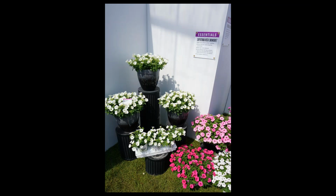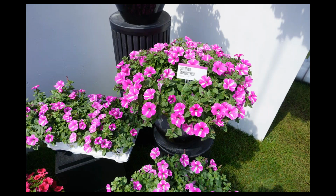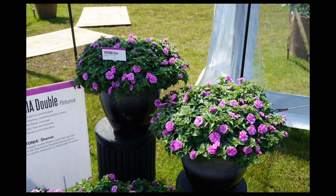We've got some new petunias in the Supertunia group. This is a new white one in the Vistas, to go along with things like Bubblegum Pink, called Snowdrift. I've also got a new Supertunia called Raspberry Rush, which is going to have a little bit tighter habit, a little closer to the ground, but that bicolor with the flower color is pretty unique in this trailing petunia group.